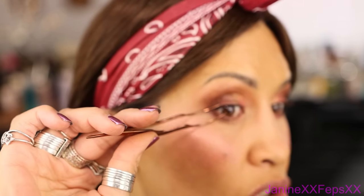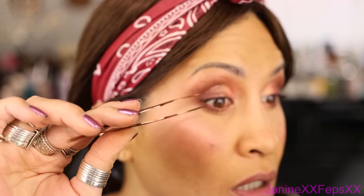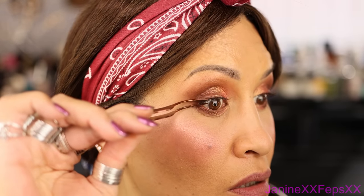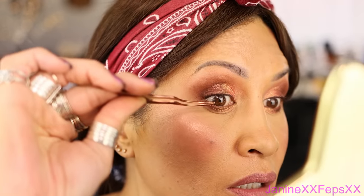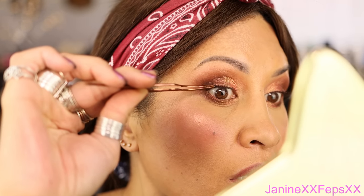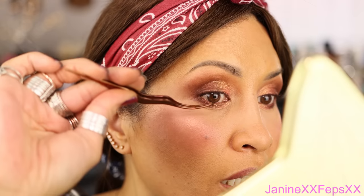My lash, and clamp it there. Yes, now I'm going to pick up the smaller one. You have to work quite fast because of that glue. Now I'm going to attempt to put this one. Yeah. Ah! Do it again.